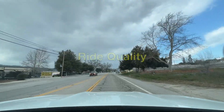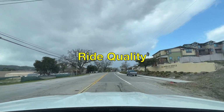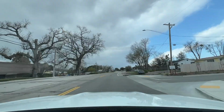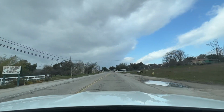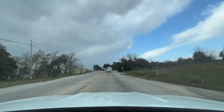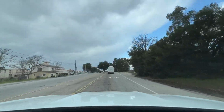Yeah. Let's talk about ride quality. We're on some bumpy roads right now. How do you feel? It's a little bumpy. It's kind of similar to my Crosstrek. Even though this is a really smooth ride, I can still feel the road a good amount, and I can also hear the road equally. As much as I can feel it, I can hear it.